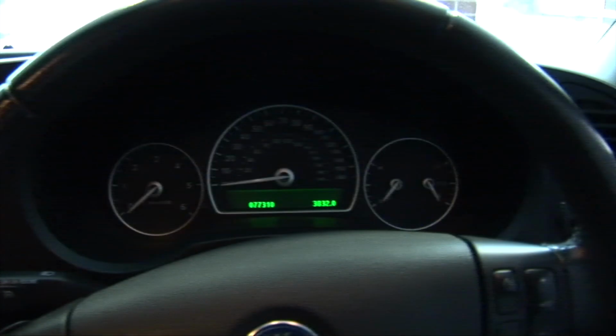The only thing missing, we've still got the same 3-cluster dashboard as we have in the 900 and the 95. But the only thing missing on this one, with it being the diesel, is the turbo. There is no turbo. Right, because obviously this is a diesel. We have noticed it's a 6-speed gearbox.